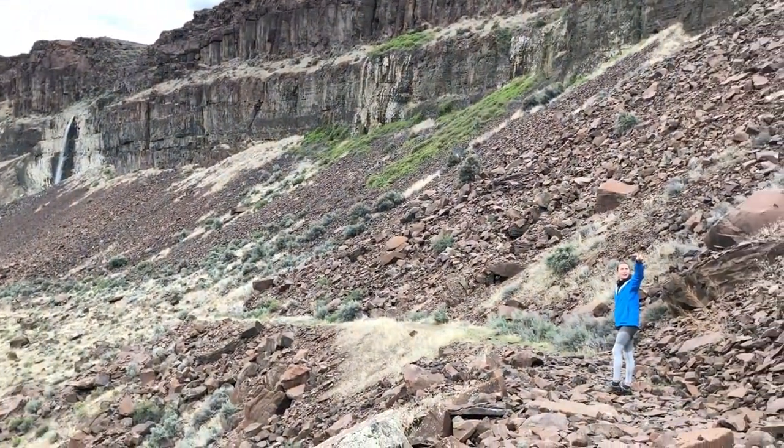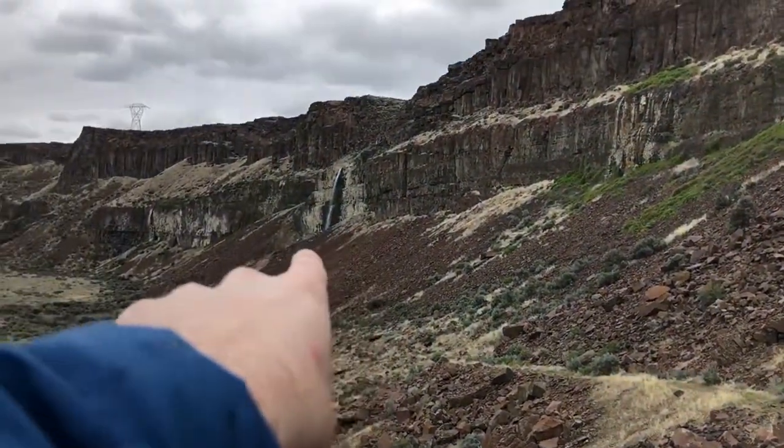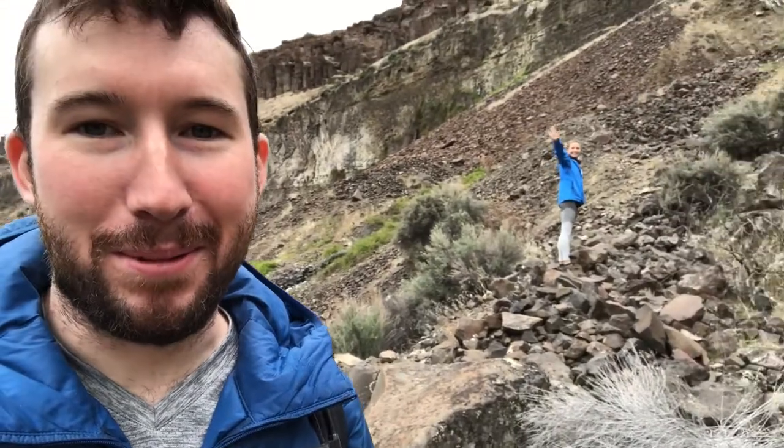Just flew right in front of the camera. There's where we're going right there to the waterfall. Here we are about to climb to the waterfall. Right behind us over there. Camera doesn't do it justice, but it's pretty steep. We found some other people too. There's Cece.